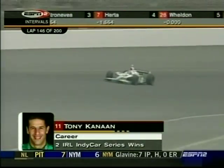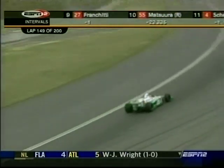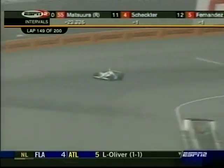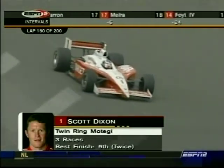Second place, Kanaan. Hot off that dominating win at Phoenix and trying to chase down his teammate. One more stop before the end of this 200-lap run, 300 miles. Looking for Dixon, there he is. But he's got some room to make up, some back markers to get through.